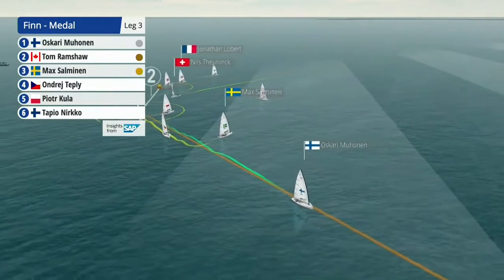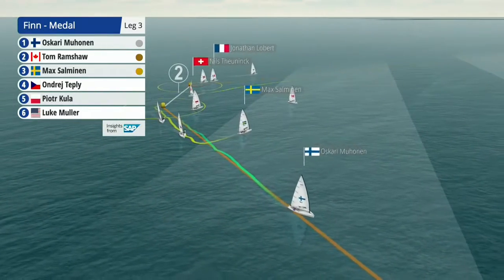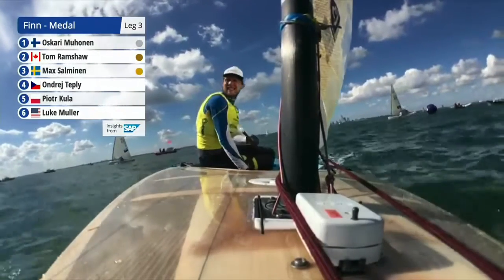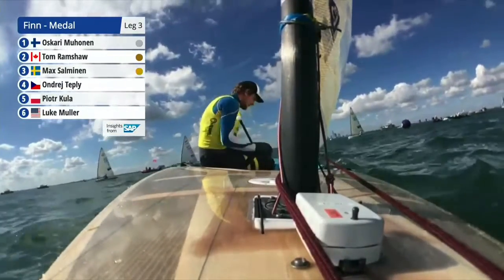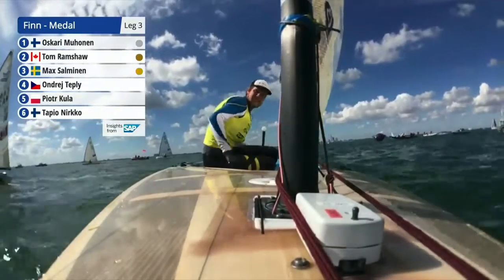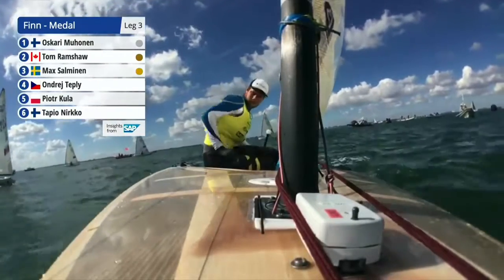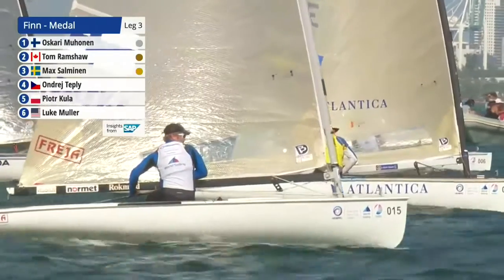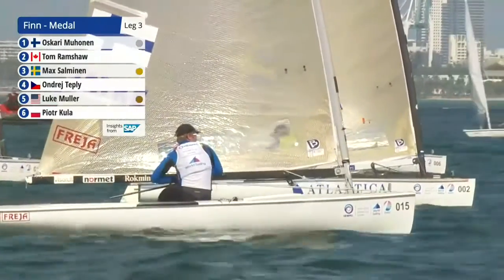And again, the pressure was on Jonathan Lobert heading out towards the other side. And as well as we saw Luke Miller pick up a couple of penalties on that first upwind leg, and so it was playing catch-up all the way through. This is how it generally sat on the way on that final upwind. A couple of big moves from Andre Tepley and Luke Muller. Luke Muller was the one that made the biggest advantage on this next upwind leg.